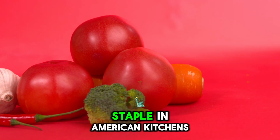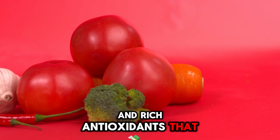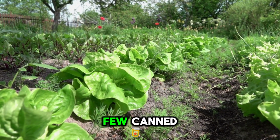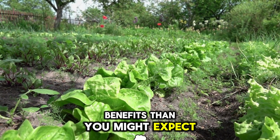Canned tomatoes are a staple in American kitchens, known for their tangy flavor and rich antioxidants that benefit health. For those over 50, particularly those striving to manage diabetes, this is one of the few canned foods that can be considered safe and even offers more benefits than you might expect.